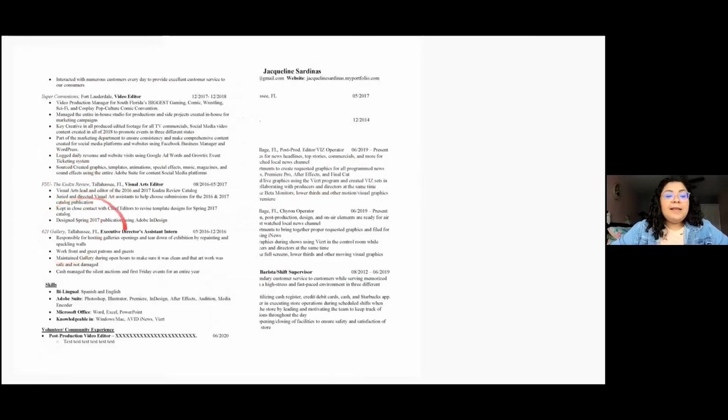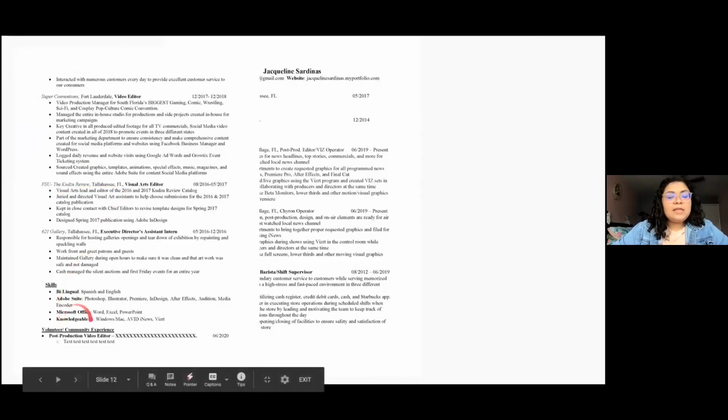And then after that, my internship at a gallery in a local art district, kind of like Wynwood, in Tallahassee when I was in college. And then my skills, I always update the same thing. You don't need to put all of them. I could if I wanted to, because it's a CV and you can do that. But I decided to just keep the basics of what I want to put.